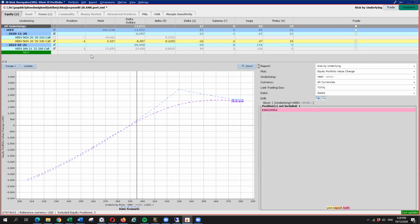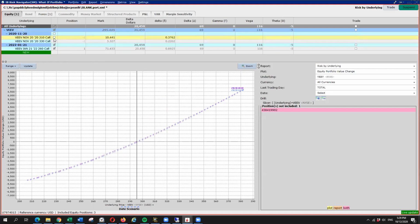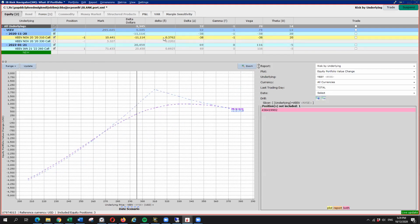But I think that's a pretty good area to be personally. That's a 37 delta. I'm okay with that, and I think that's a pretty reasonable setup. That's something that I look to do pretty regularly on stocks that I'm bullish on.